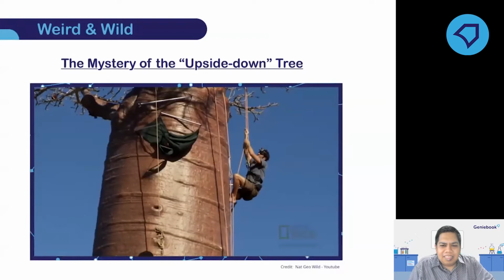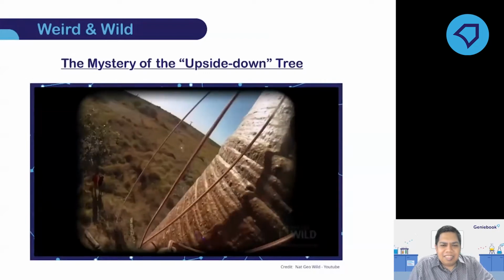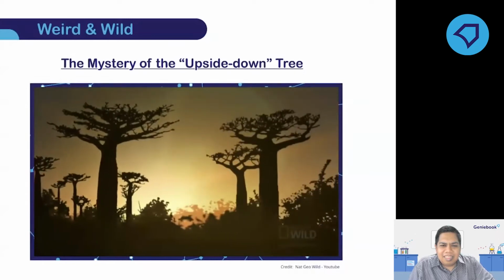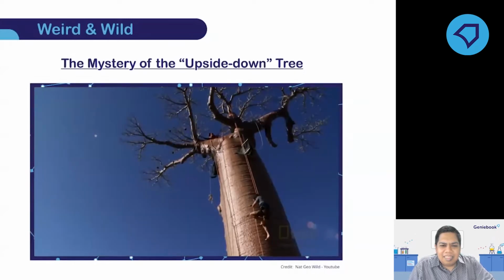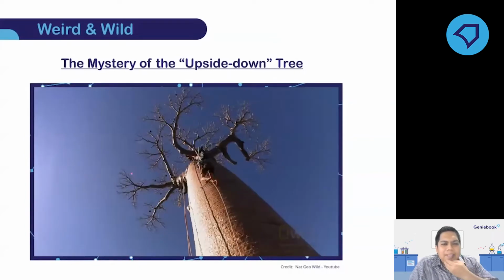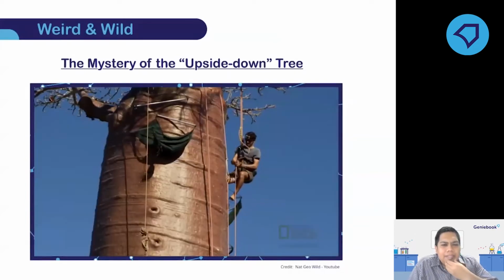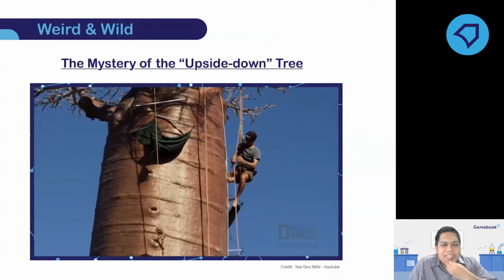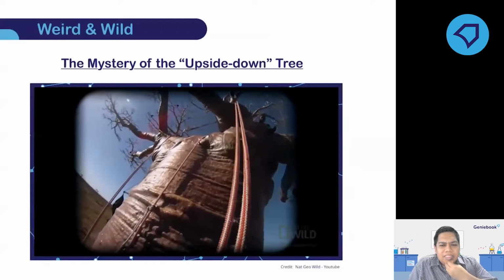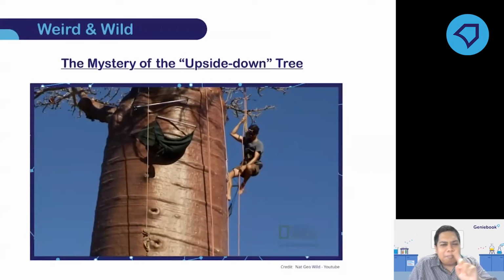There's an old legend that says these trees were actually uprooted, turned over, and stuffed back in the ground, which is why they kind of look like the roots are what shoot up to the sky. And I've always wanted to climb one of these trees. Now I'm finally gonna get a look from the top of one, or according to the legend, the bottom. Either way.